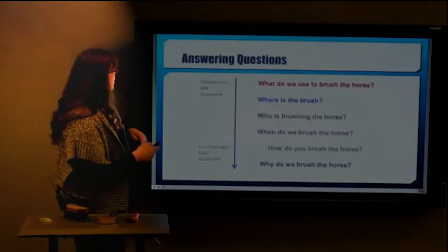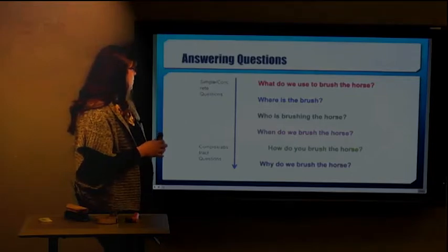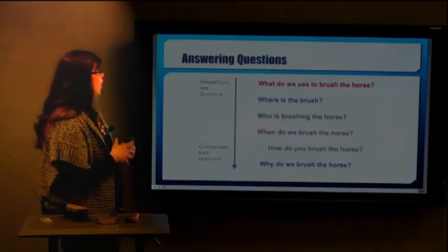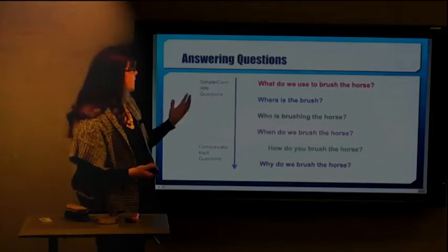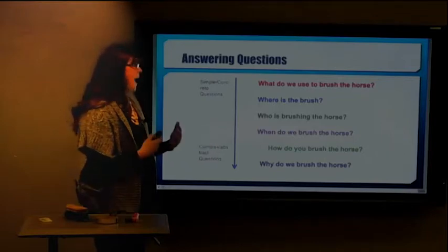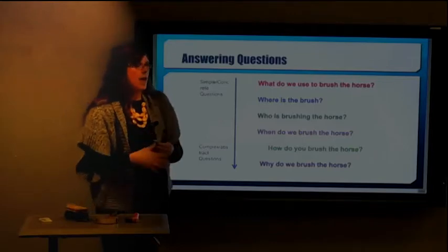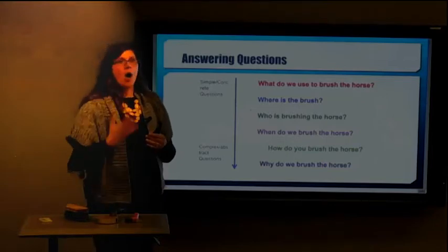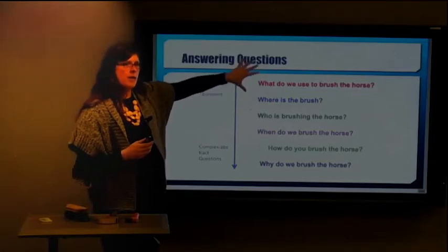So the last area is getting them to answer questions, because you want to see if they understand what you're asking of them. So you have simple questions. Simple questions start with what or where or who, to more complex or abstract questions such as how and why, where you're talking about more processing. So if you have an individual that is nonverbal and also has cognitive deficits, you probably want to keep to the more concrete, simple questions about the here and the now.